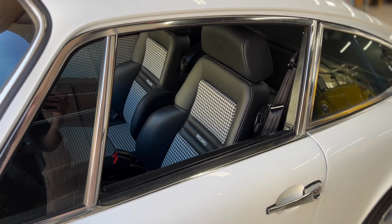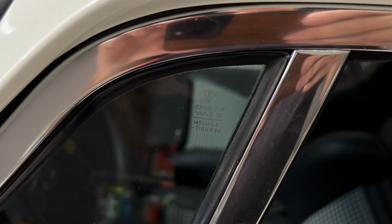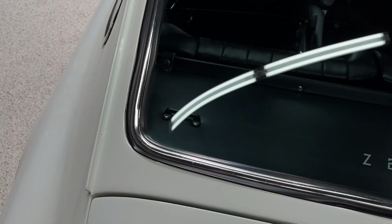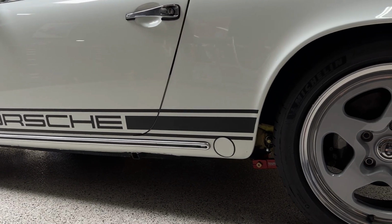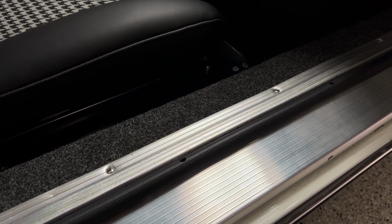Just every bit of trim on this car is in great shape. It's all original to the car. I mean, there's some very minor scratches here and there, but come on, we're 50 years old here. We have a few wrinkles, right? Every corner, every gap that you peek into is really clean and tidy. The doors and the windows line up perfectly.